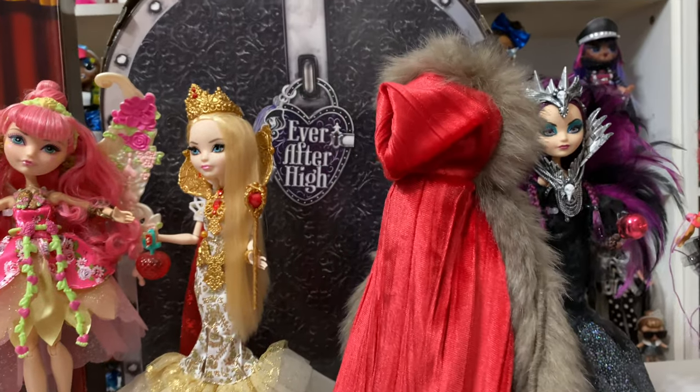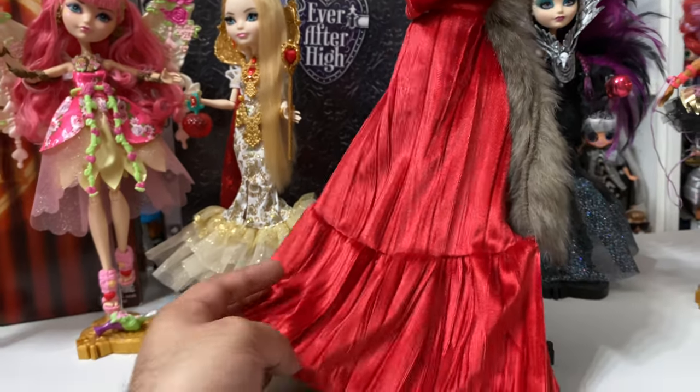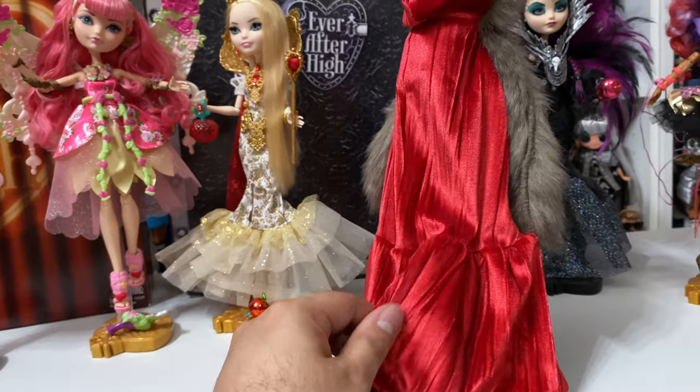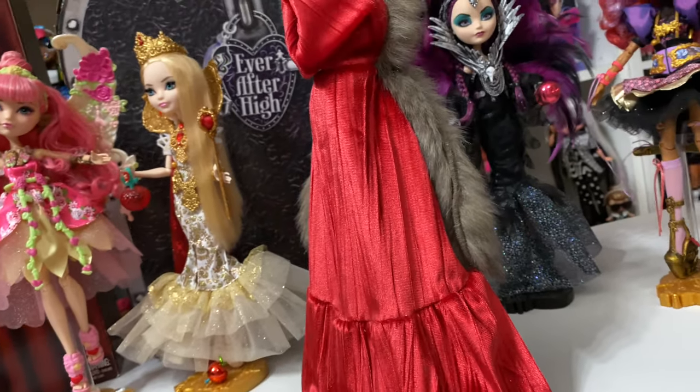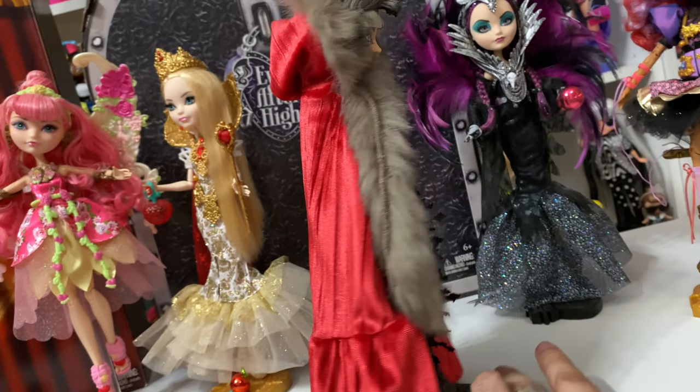Let's look at it from the back. Like, this hood, it's luscious. This is a velvety material. It's not velvet, but it's a little, like, annoying sister, you know?